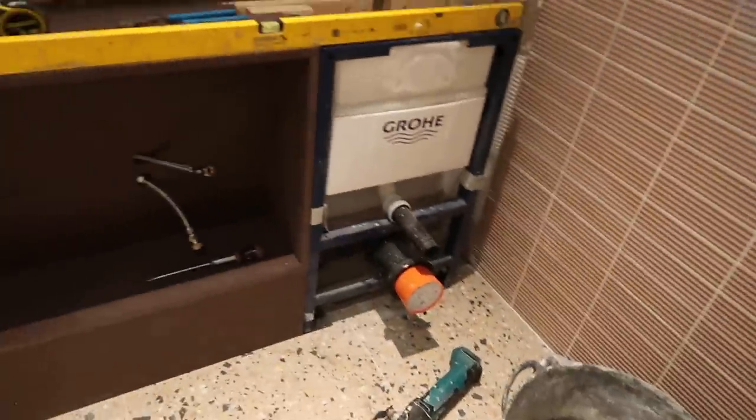Right. Okay. No swearing. All retiled, nearly done. Just need a loo and a sink.